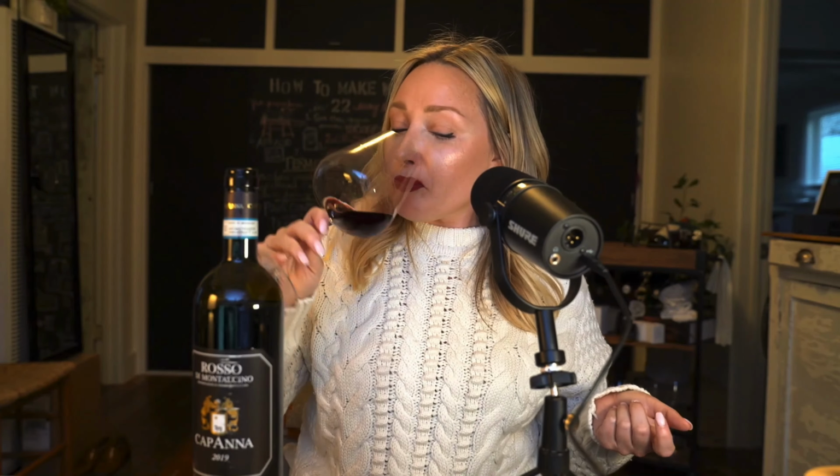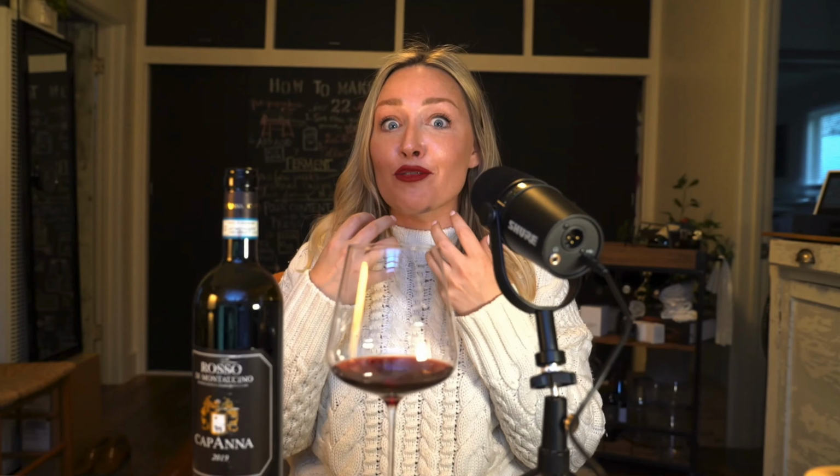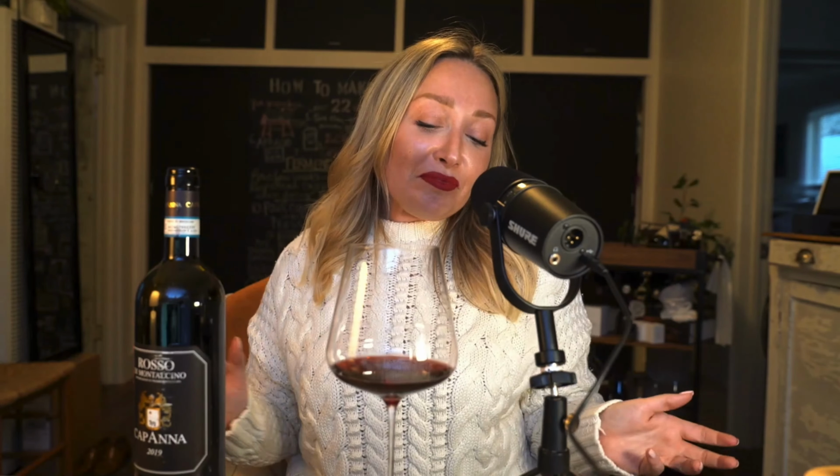You can feel already, as it's layering, it starts to build. Those tannins are really stealthy, so be aware that they're definitely there. This is not a light-bodied wine, but I find for myself, Sangiovese has really been a grape that I've fallen in love with over the last year. And I think a lot of it has to do with visiting the region, but so much of it has to do with pairing it with food.